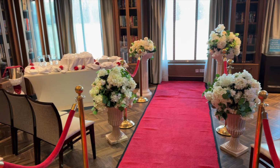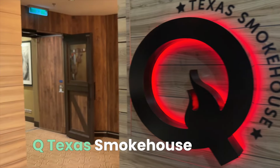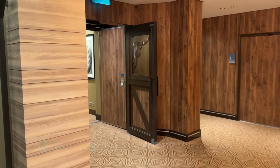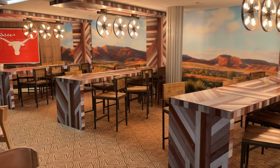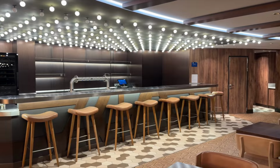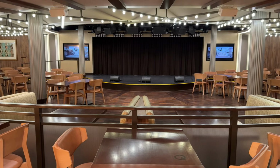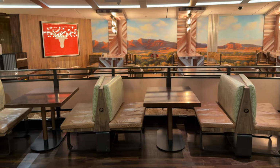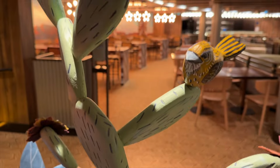If yeehaw is more your thing and you're looking for some quality grub, Texas Smokehouse is where you want to be. Q brings authentic Texas barbecue to the high seas. We're talking fall-off-the-bone ribs, tender brisket, and all the fixins. With live country music and dancing, you might think you've landed in the Lone Star State. Be sure to try the deviled egg starter.